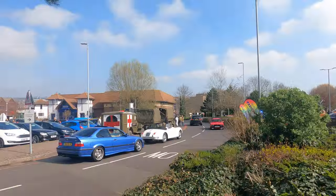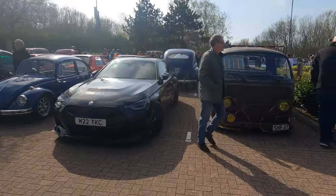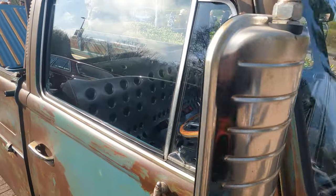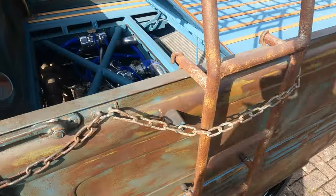Okay, so Easter weekend and we're down at Port Solent and it's absolutely rammed, full of cars and people. So let's go and have a look around, see what we can see. That camper, look. Well, it's not even a camper, is it? The seat looks comfortable, don't it? No, it does. That's a spine breaker if ever I saw one.